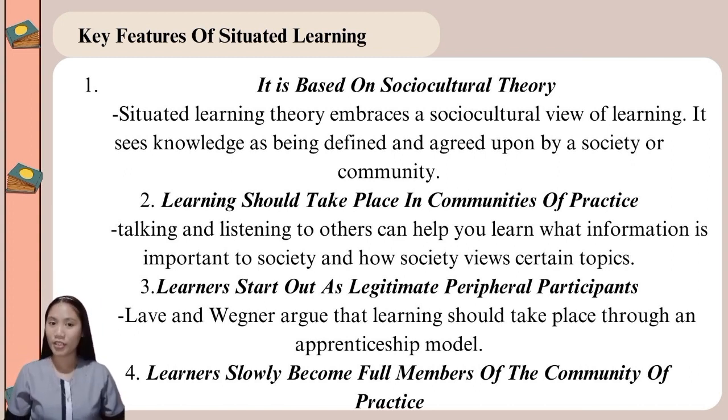Second is learning should take place in communities of practice because knowledge is socially co-constructed by a community. The only way to learn is to learn from others. Talking and listening to others can help you learn what information is important to society and how society views certain topics. Lave and Wenger 1991 say that there are some communities of practice who all share the same knowledge.